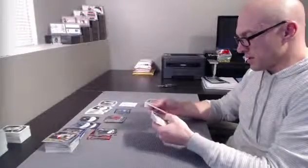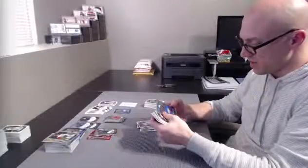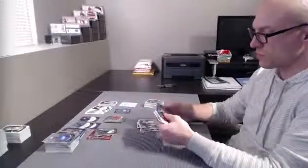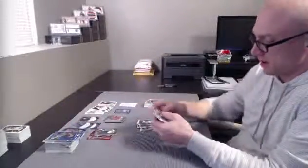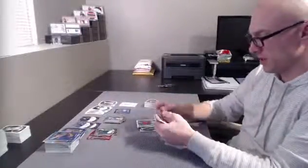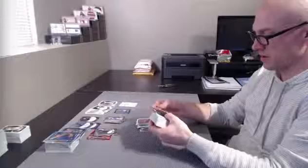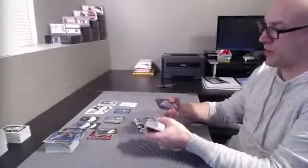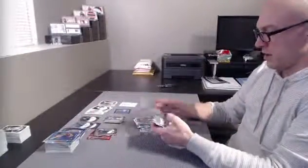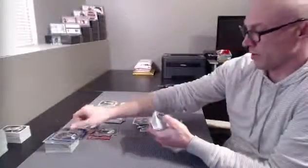All right, last box. Good luck, guys. Anderson Espinoza... Anelky Garcia for the Dodgers, refractor. Jim Thome, blue sapphire. Corey Seager, little mini. David Price, blue. Salvador Perez for the Royals, refractor.